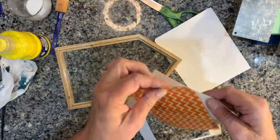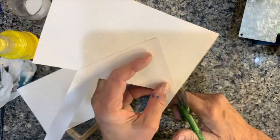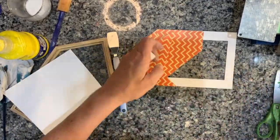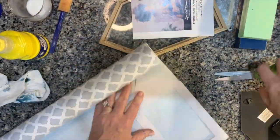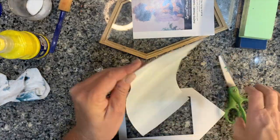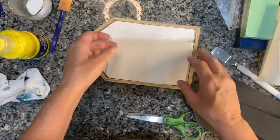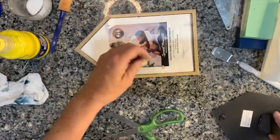So these are those picture frames that are shaped like houses, and I added some different elements by putting paper in it. So you'll notice I didn't have enough of this paper, so I piecemealed that top on there. This one is contact paper. I put that into that one.